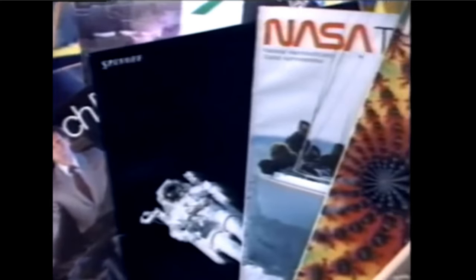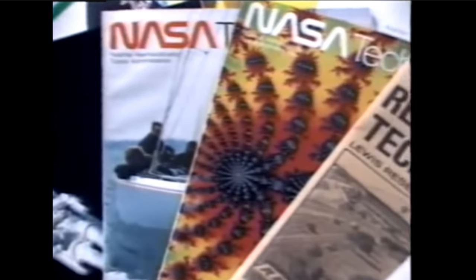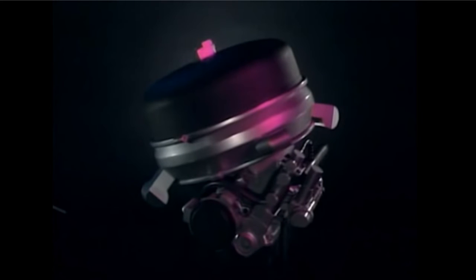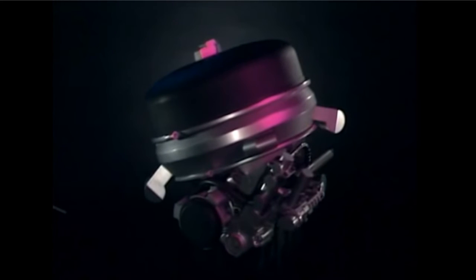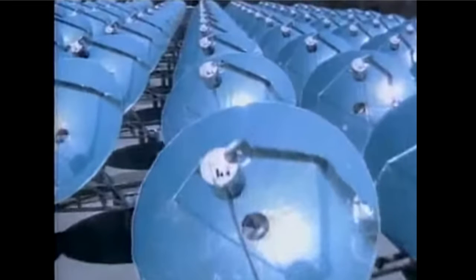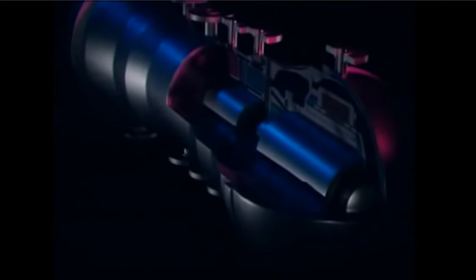NASA's Technical Utilization Division continues to work with U.S. industry, providing data to manufacturers and end users, answering the questions on Stirling technology. And the technology is available now to build the power plant of the future today. Power for America, on the land and in space. The Stirling engine, an alternative power plant of the future.